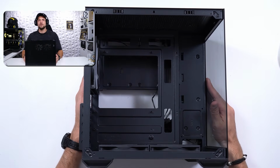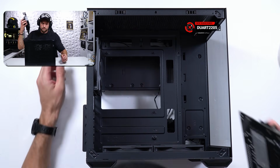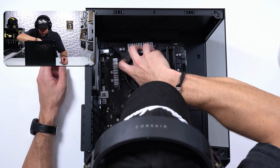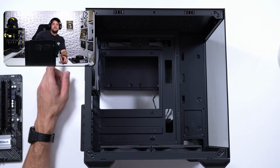Okay, alright, we got our IO shield. This is the Okinos Aqua... No, not Aqua. The Okinos Mirage 4. I think we need to add some standoffs. Oh, yeah. We gotta add two additional standoffs here.